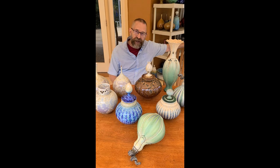I have been making pottery since about 1974, but to be fair, that was when I was in high school. It was my very first piece, and I've done a lot of pottery since then. I've tried a lot of different techniques, but I've landed on a technique now where I throw everything out of a porcelain clay body, and then I finish it with a gloss or matte crystalline glaze.